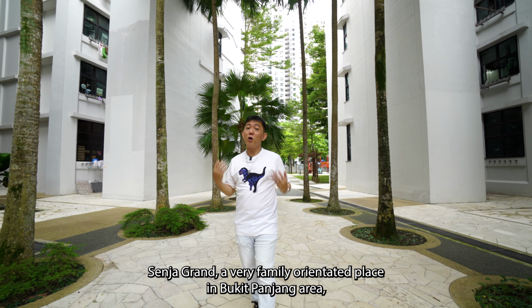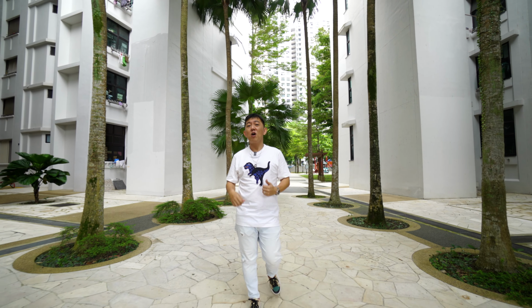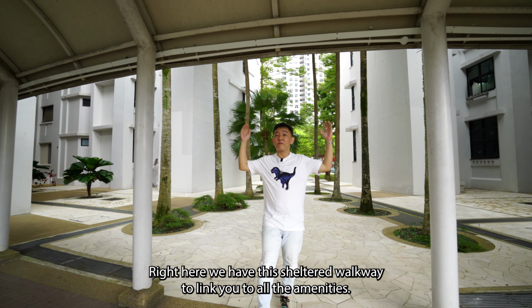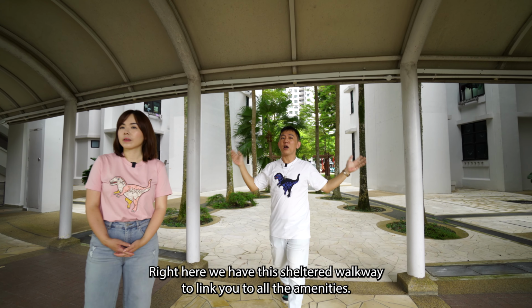Senja Grand, a very family-oriented place in Bukit Panjang area. We have badminton court, children's playground, and even fitness corner. Right here, we have this shelter walkway to link you to all the amenities.